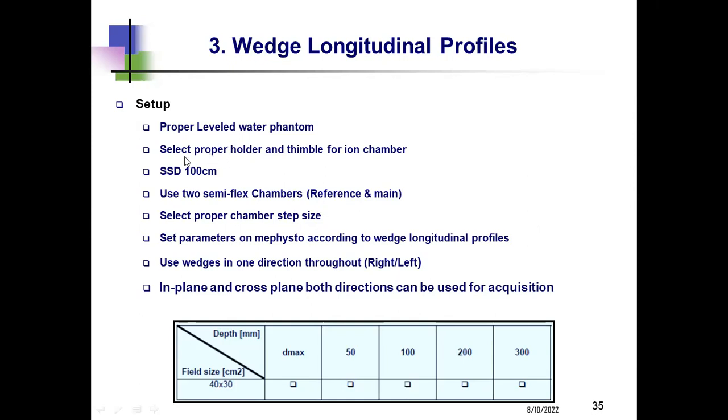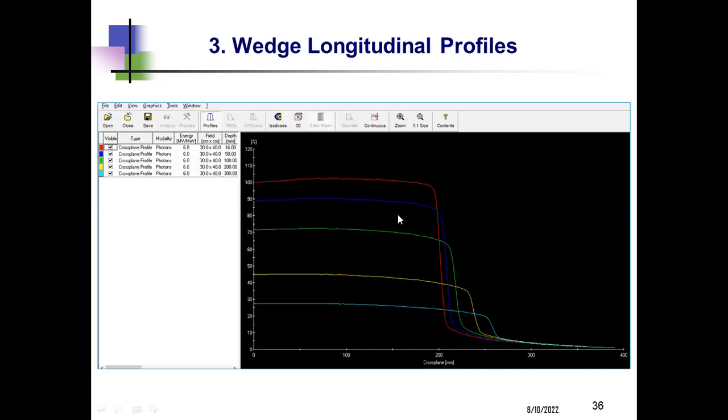Okay, again, a few things are similar to the setup, and in-plane and cross-plane, both directions can be used for the acquisition. For 40 by 30 field size only, you need to acquire longitudinal profiles at Tmax, 50, 100, 200, and 300. We acquired 5, for example, 16 mm, 50 mm, 100 mm, 200 mm, and 300 mm.